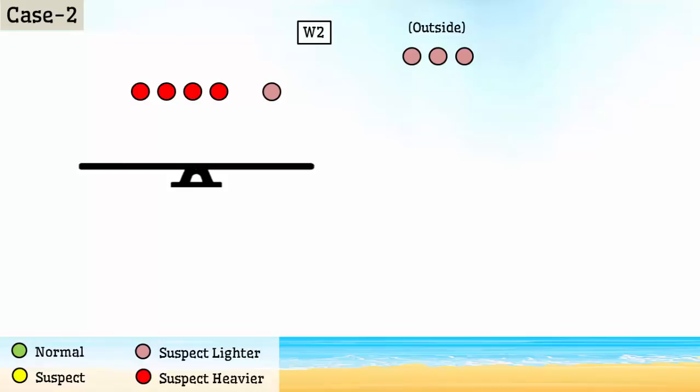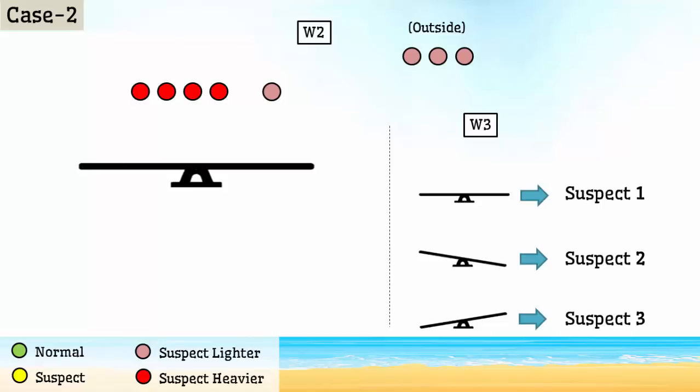So after the second weighing, we will be having the final weighing. This weighing can have 3 possible outcomes. And each outcome should point to one suspect. Only this way we can solve the problem. So for the final weighing, we can afford to have a maximum of 3 suspects. So eventually, by the end of second weighing, we must not have more than 3 suspects.